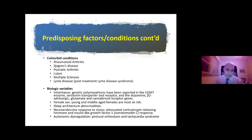There are also some biologic variables, certain genetic mutations. Female sex is a risk factor, as you saw in the previous slide. Women are significantly overrepresented, 80% versus men 20%. And then there are some other things in neuroendocrine response to stress, a decreased amount of certain neurotransmitters that are normally involved in decreasing the stress levels, decreasing the pain levels. Those who are deficient are predisposed to developing fibromyalgia.